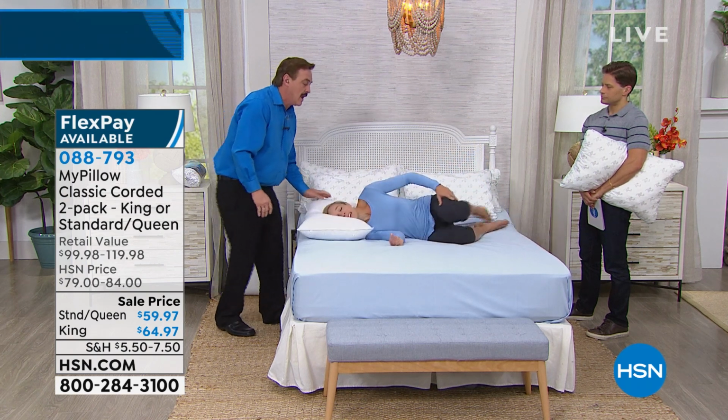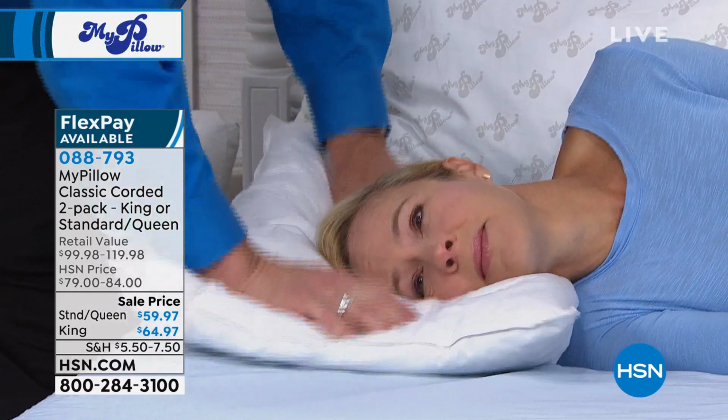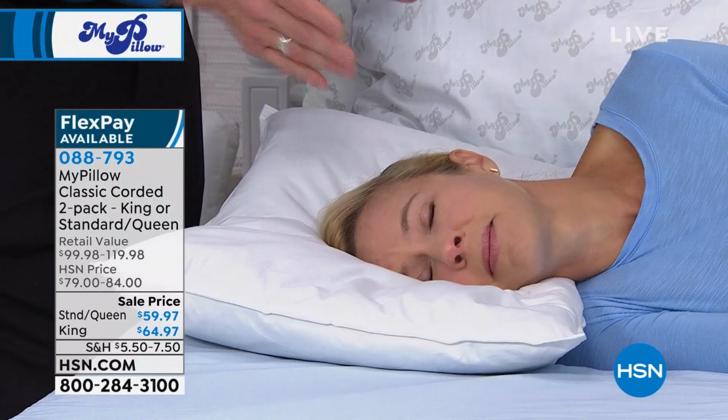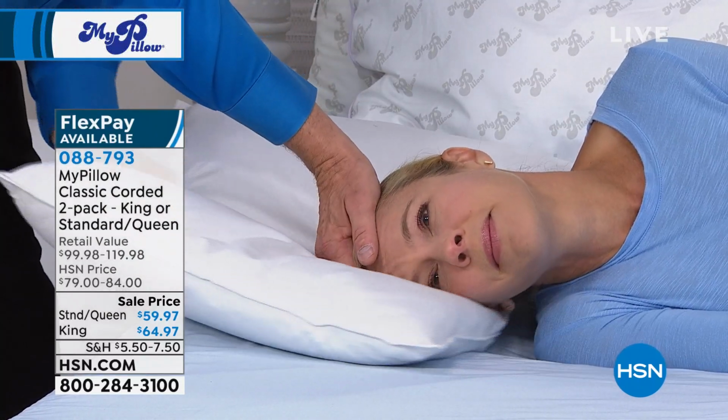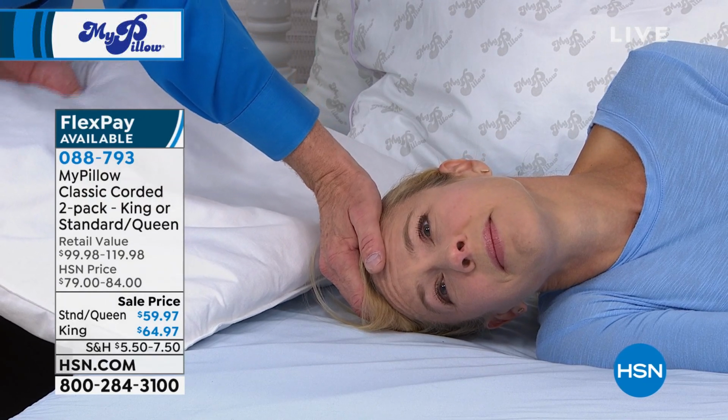If Amy lays there, and now I'm gonna accelerate the air out. Let's say 20 minutes go by and the air goes out. And now let's say she did get into a deep sleep and she fell asleep all night. Now I'm gonna pull this out. Look at how her head is. This is how she would be sleeping all night long, unless she what?